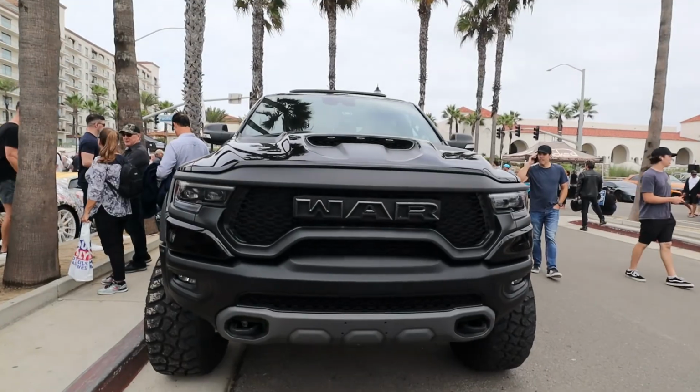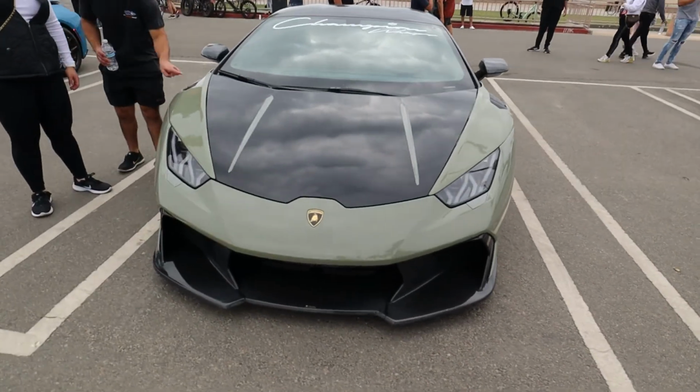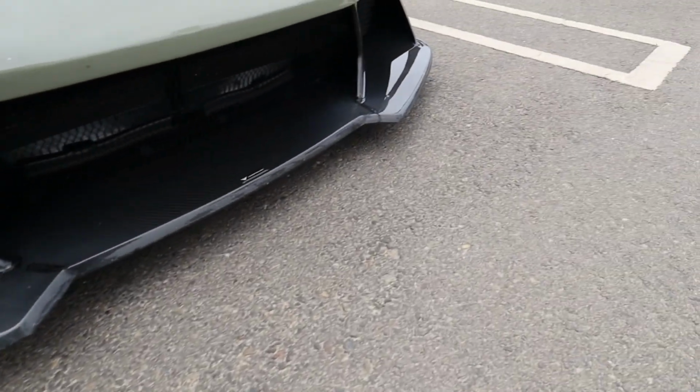One can only imagine what the fuel economy on something like that would be. If I were driving it, would probably be like, I don't know, 3 miles to the gallon. We got a W up front too. I kind of like it. It's unfortunate we see this more often than not. Splitters are so delicate, easy to destroy, especially when these cars are this low.